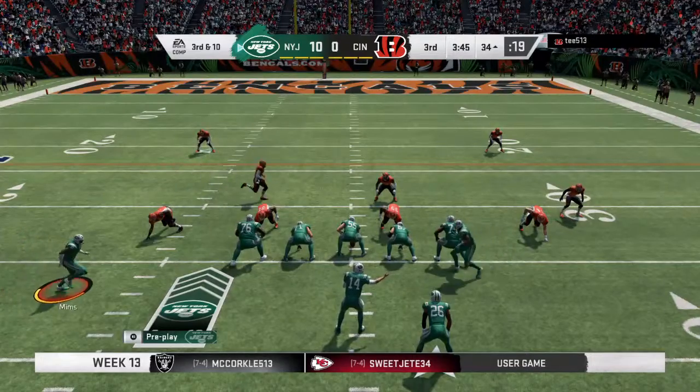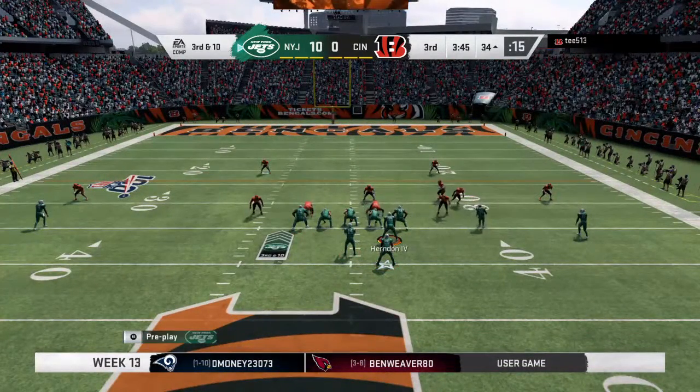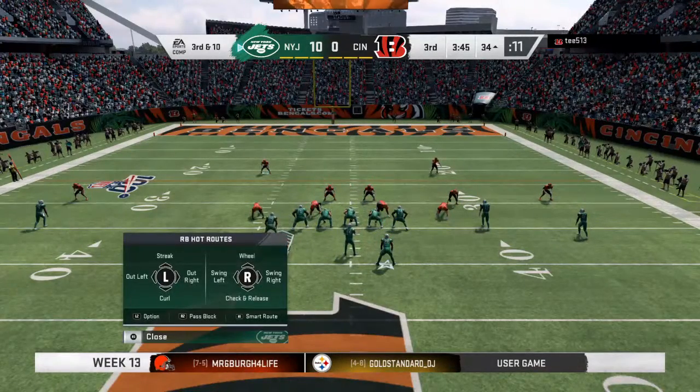Watch 36. 36 to Mike. Set the tone, defense. Let's ready. Ready.